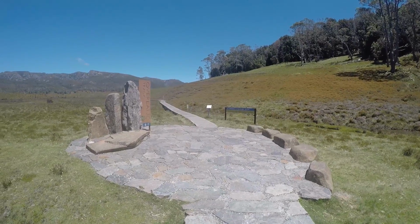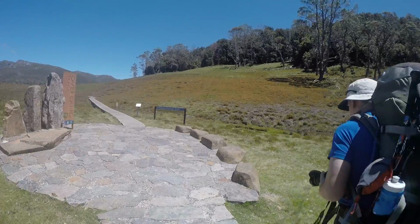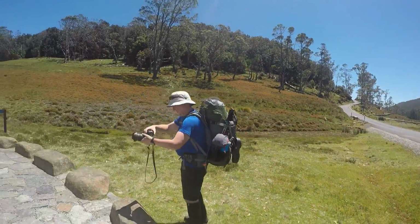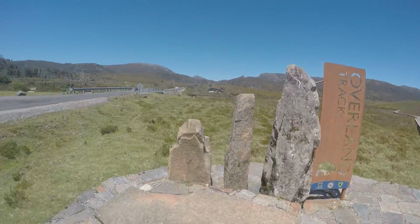So we are at the beginning of the Overland Track at Ronnie Creek, beginning our journey. It is about, what, about 1 o'clock? 1:30. We've left it a little bit later than we would have liked to, but we are on our way.